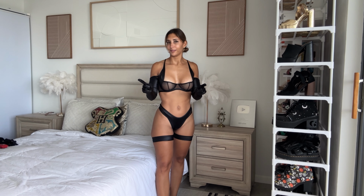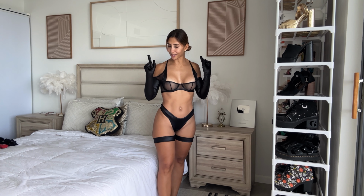What do you think? Please let me know in the comments. What kind of costume do you see with these items? Please let me know. I feel like you can go for witch, villain, Catwoman, all sorts of good things.